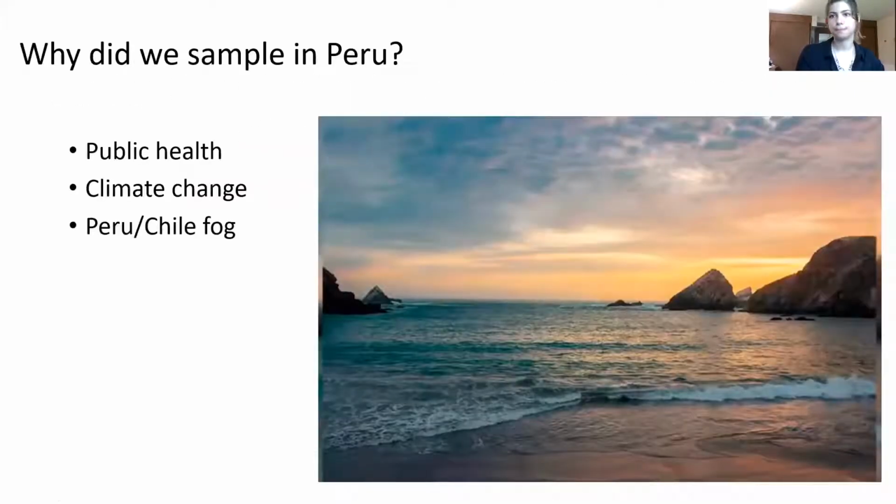So let's start off with why. Why do we care? Well, for public health. Everybody is constantly breathing in particles and aerosols. Most of those larger particles get caught in bodily defense mechanisms such as nose hairs. However, once particles get smaller, they're able to more easily bypass those mechanisms and get within the lungs and then to the bloodstream, which obviously can cause health issues.